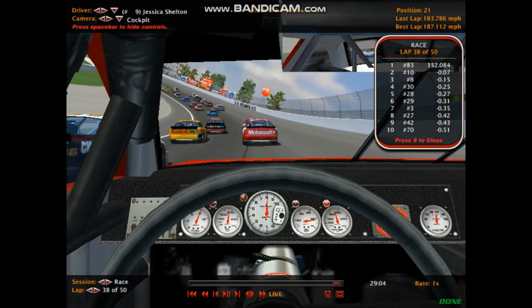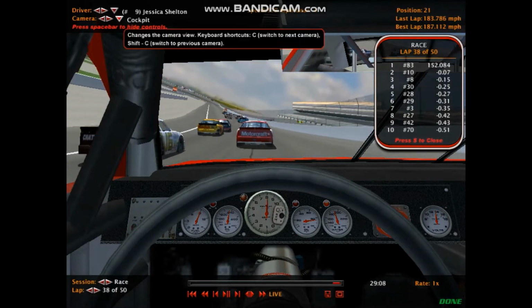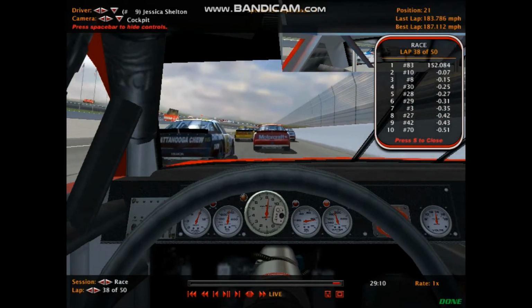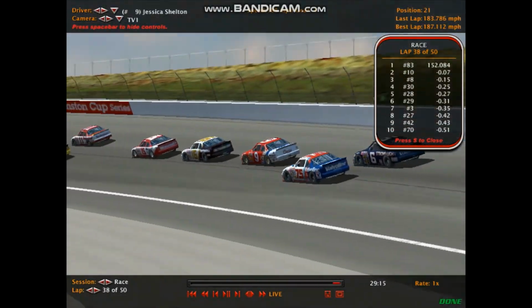And they have caught up to that lead pack right now. They're trying to, I should say. So we may be in for a heck of a shootout here as the race now progresses down to its last laps, to the waning moments of this event.